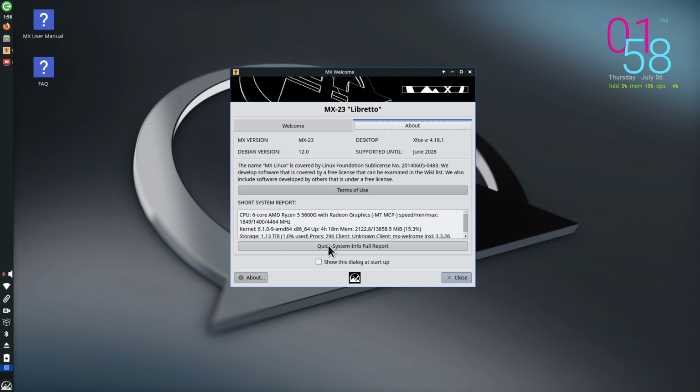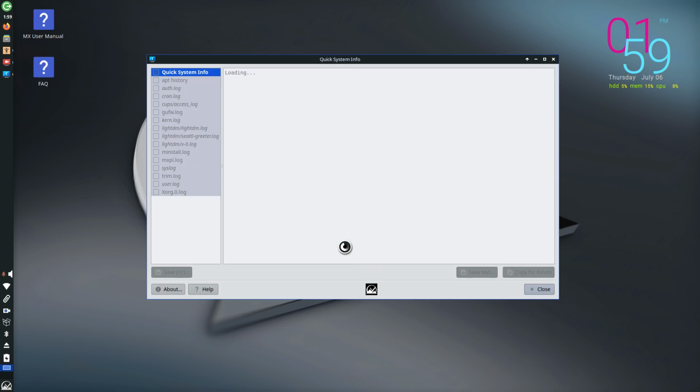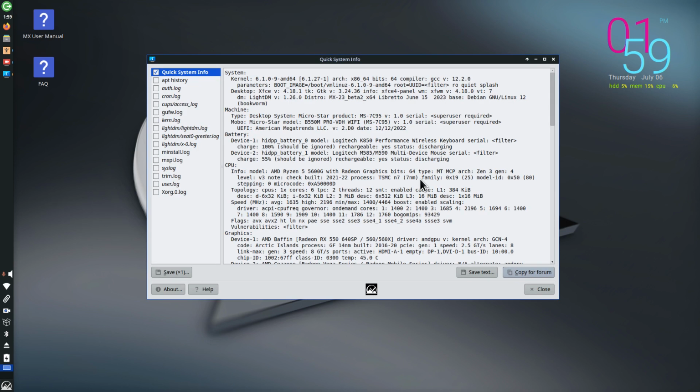Alright, so I'm going to click quick system information here. You can also go to the MX menu and click the same, and I'm going to talk about this first. Again, I'm filming in 1920 by 1080. Everything's native. Alright, MX-23 Beta 2 is out for release, and you can go test drive it. It's based off of Debian 12 Bookworm. You can see my kernel information here as of today's date, July 6th. This is the Xfce desktop. You can see my hardware is AMD Ryzen 5 is what I'm using today, and my graphics card for today is Radeon RX 550, a 4 gig video card.